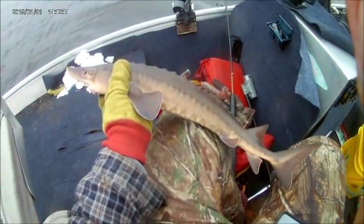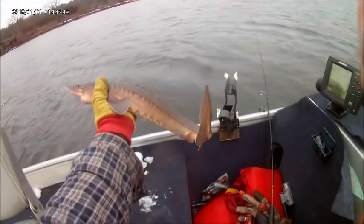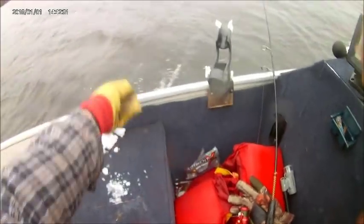Here's the first fish on this. A nice little lake sturgeon we caught on a minnow on bottom. I knew when we dinkered we'd catch some of these. We gotta let it go.